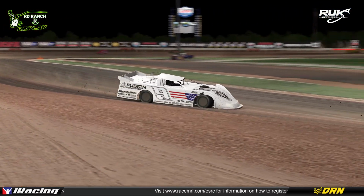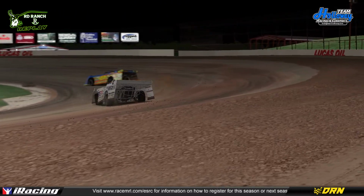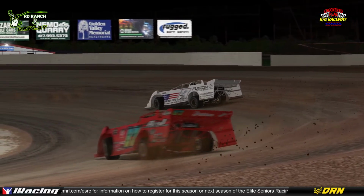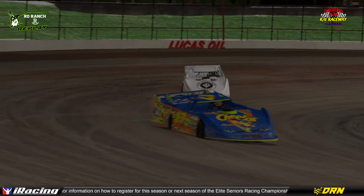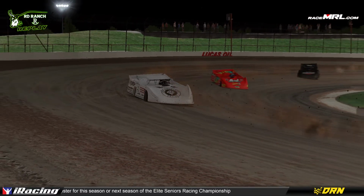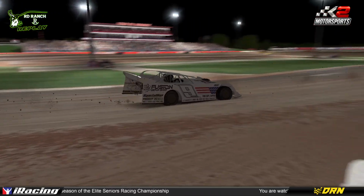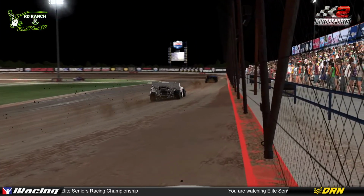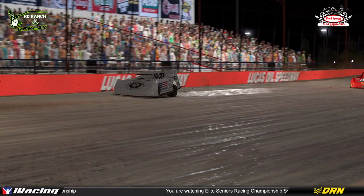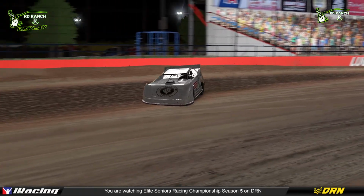So my focus was restarting on the bottom, making sure that I don't spin the tires, and that once we get into one, I give the outside enough room, but at the same time I don't want to give up any ground because that's as close as I was going to get to Keith, unless we had another caution. So yeah, you got to take advantage of the opportunities that are dealt. So it's a rhythm thing.